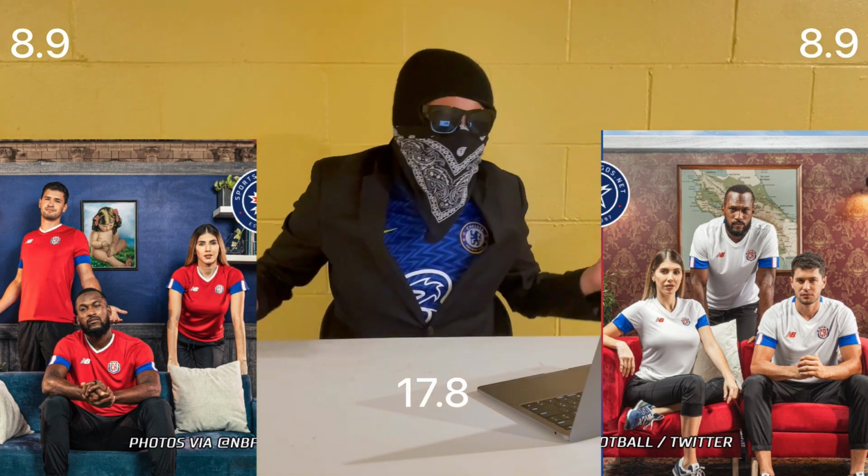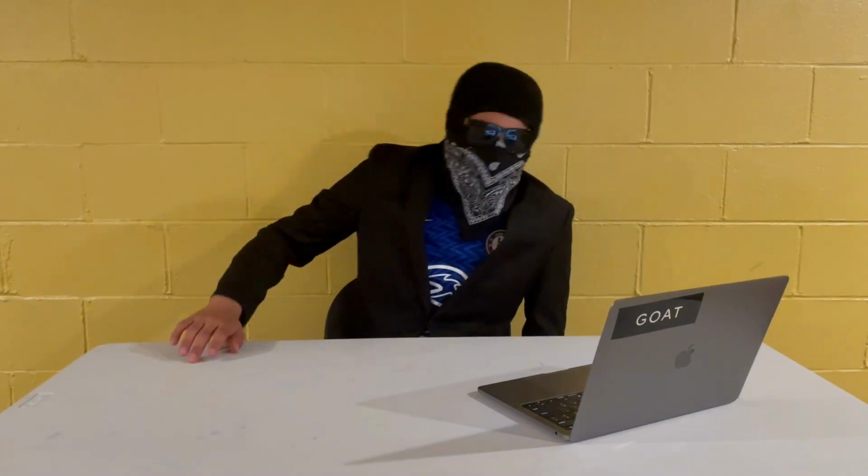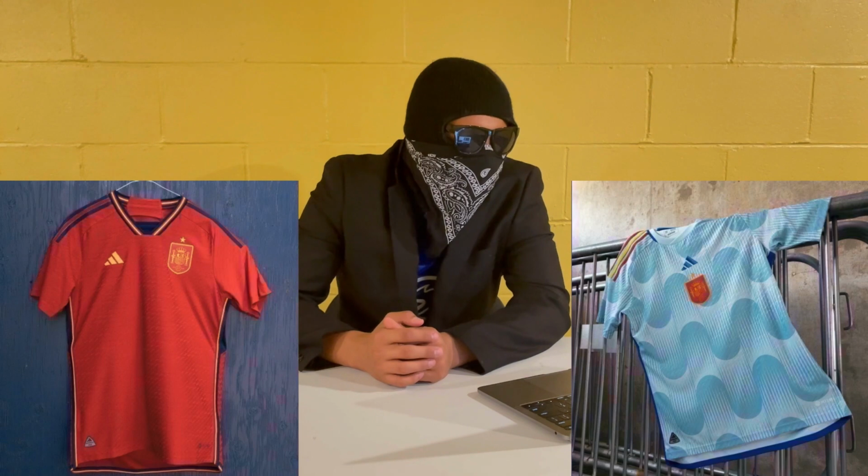Costa Rica. Definitely a bomb ass fire kit. I think it's amazing. That red, blue sleeves. That white one too with the blue sleeves, white shirt. I think the non Adidas, Puma and Nike shirts are pretty bomb ass fire. That Costa Rica shirt is an example of that. New Balance did a great job with that. 8.9 for the red one, and the white one 8.9 as well. They look great. Basically, both of them are great. I like it. 8.9 for both.